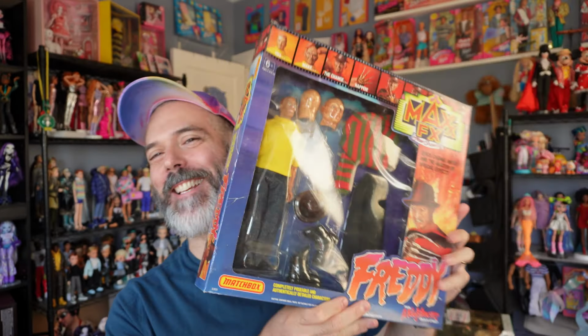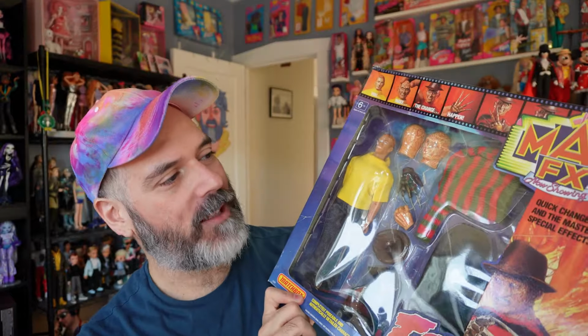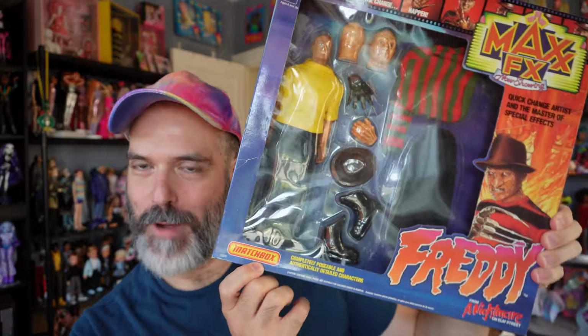So let me get him out of the box, and we'll take a closer look. Okay, I have it out of the eBay box. I didn't realize this was as big as it is. So here is the box. It is Maxx Effects, now showing Freddy from A Nightmare on Elm Street, made by Matchbox, which is really interesting because obviously Matchbox is known for their little die-cast cars. I also don't know if they did other action figures back in the 80s, but yeah, Matchbox.